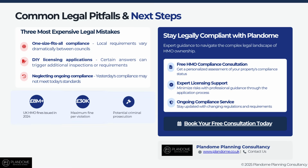Before we wrap up, let's cover the 3 most expensive legal mistakes HMO landlords make. First, assuming that one-size-fits-all compliance works across different council areas. Local requirements vary dramatically. Second, DIY licensing applications without understanding the implications of certain questions. Your answers can trigger additional inspections or requirements. Third, neglecting ongoing compliance after initial licensing. Regular updates to regulations mean yesterday's compliance may not meet today's standards.